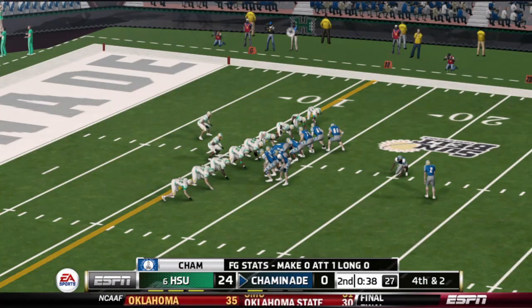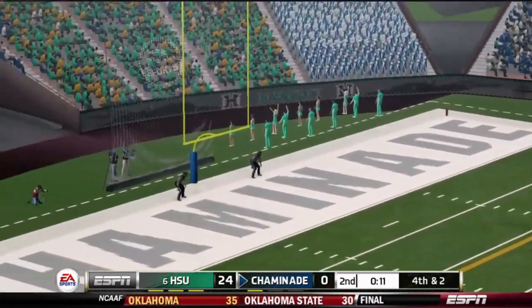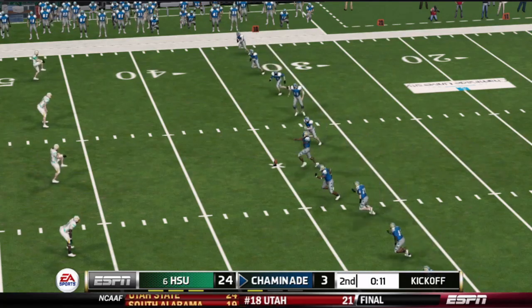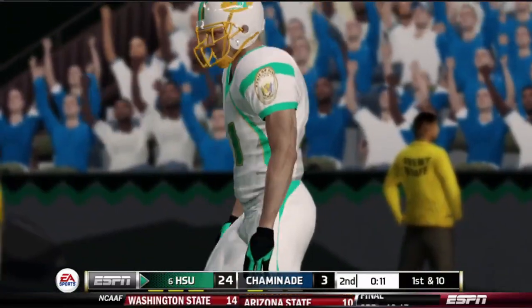So the kicking team is on the field. They'll try for three. And he didn't have much more than a couple of inches to spare. Looks like they're ready for the kick. Nice kick, plenty of distance, and it goes into the end zone, down for a touchback.